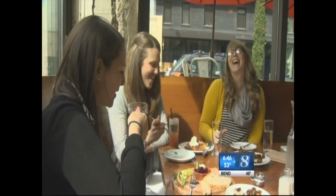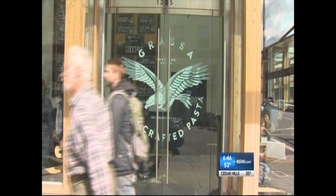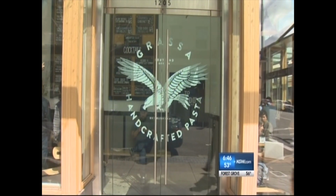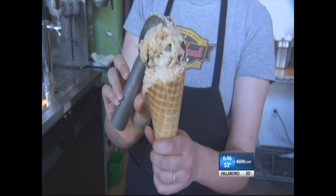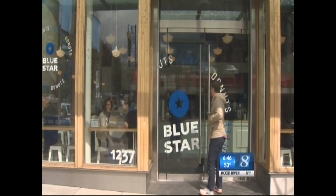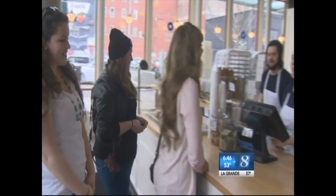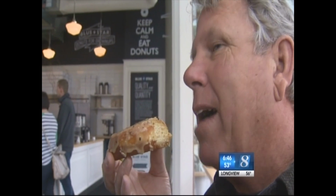At Tasty and Alder, tables are full and so are the plates, served family style. You get a chance to try a lot of different dishes and pass around and share everything. Walk along any street here and you'll spot a new restaurant. Good food, good drinks. Or old favorites, Ruby Jewel. Two scoops, please. Is that salted caramel chocolate? It's delicious. Or around the corner at the Blue Star, where a donut is a meal. This is a passion fruit donut with chocolate nibbits. It is oh so passionate.